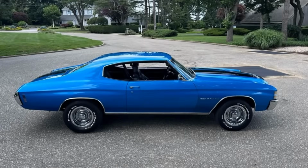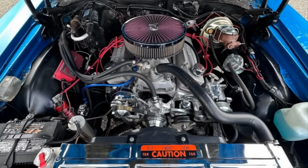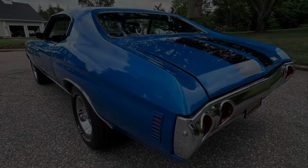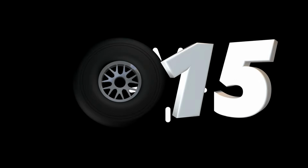option for those seeking a vintage muscle car with power, reliability, and show-ready appeal. Priced at $49,000, it reflects both the quality of the build and its rarity as a rust-free, long-term owned example. For buyers looking for a well-preserved Chevelle-bodied coupe with serious muscle under the hood, this Malibu is ready to impress. Number 15.